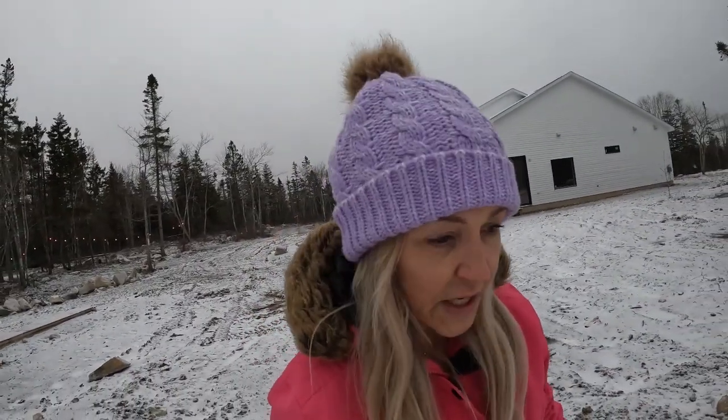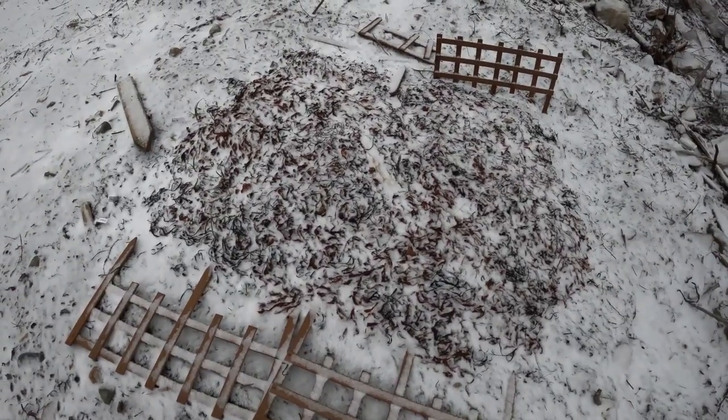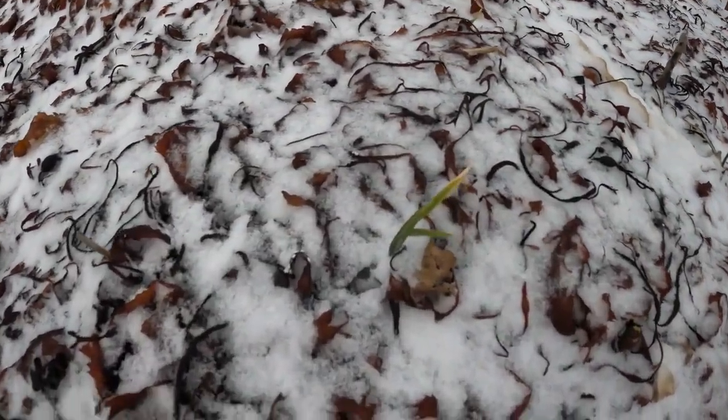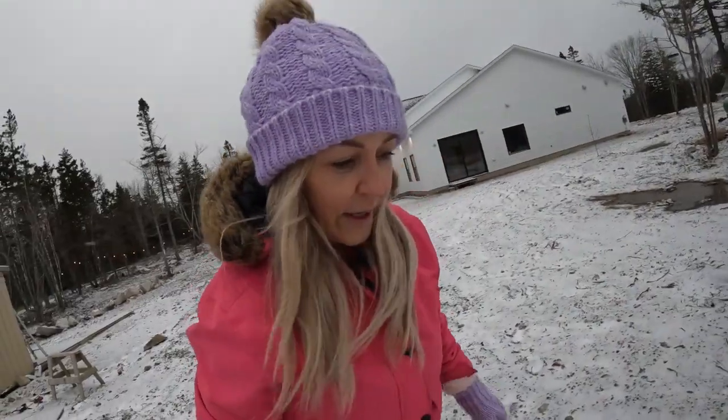So I'm not sure if you've seen, but right here, I did a video earlier when I planted these. I have, or will have, about 100 cloves of garlic coming through. And if you look close, you can see right here where the shoots started to come through, and over here where the shoots all started to come through before the winter came. Gotta have garlic.